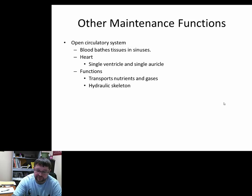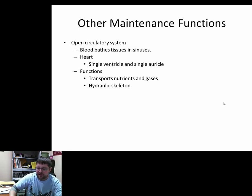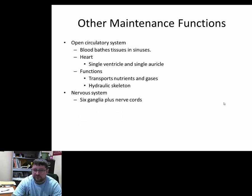So again, you're going to get the movement of material around the body. So you're going to get nutrients going to regions and gas going to regions. On top of that, that hemofluid, or blood fluid, carries a lot of water, and so the heart can force that hemofluid into regions to make that region swell, which can create this hydrostatic or hydraulic skeleton, the skeleton-like material. We talked about this before.